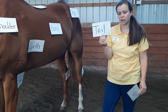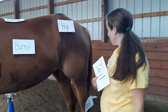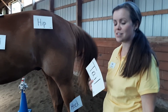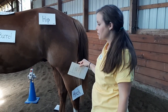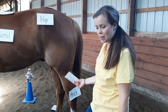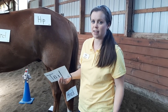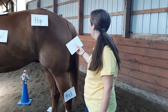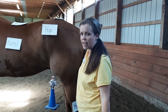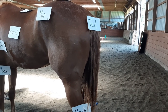Number 21 is the tail. Now, a safety issue when we're working with horses is that we never walk behind the horse. The horse cannot see us back there. And as you can see, he was kicking at the piece of paper that I just put on his chestnut. So they could accidentally kick us if we ever walk behind them. So the tail is right here. And the tail is super important. We never cut the tail. We rarely brush the tail because they need that tail as a defense against all the flies out in the field.